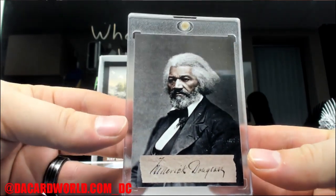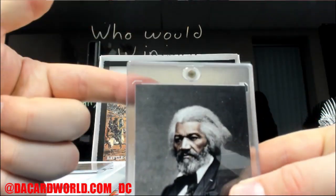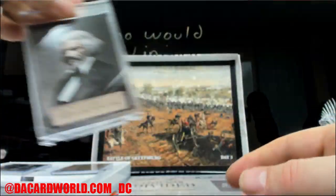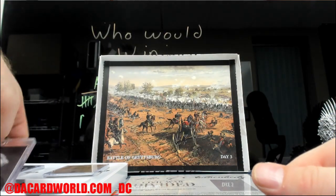Frederick Douglass faux signature. I mean, hey, at least you get a mag case out of it, right? No joke, I've actually seen these sell for like 15, 20 bucks online, so there's that.